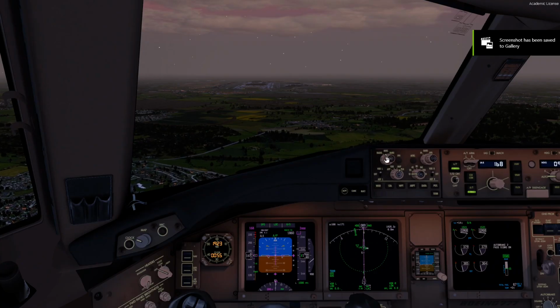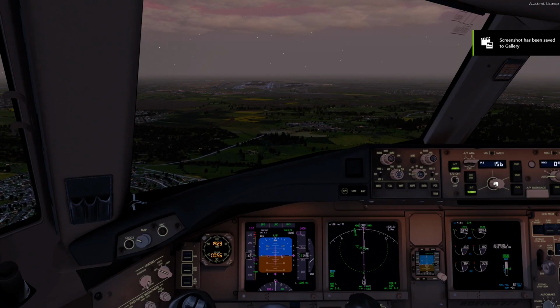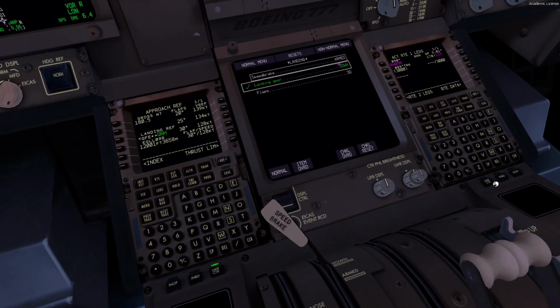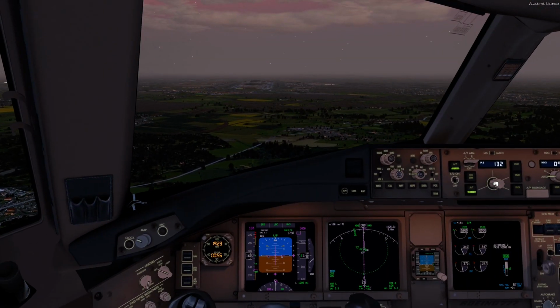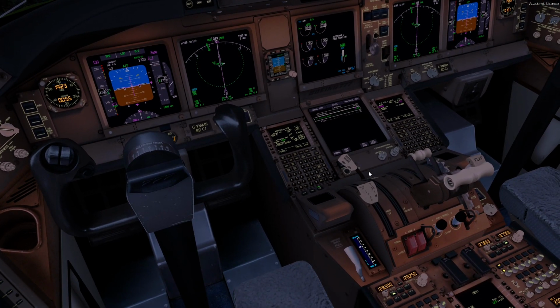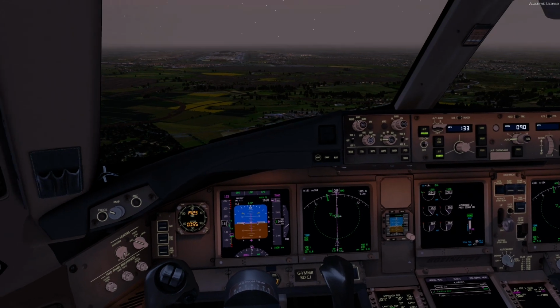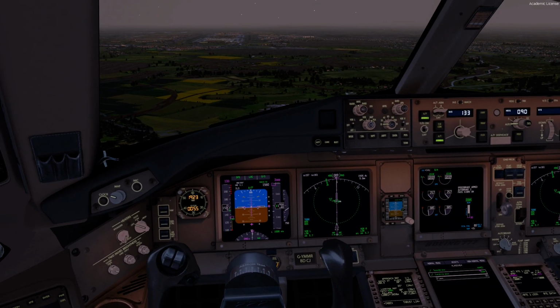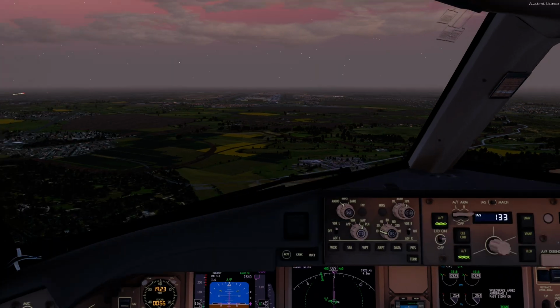Looks beautiful. Right, we'll take this back now to our speed, which is going to be 133. Select flap 20, flap 25, and finally flap 30. Speed brakes aren't armed, that's weird. I thought I had armed them. I must have unarmed them without realising.